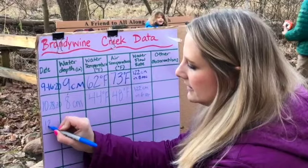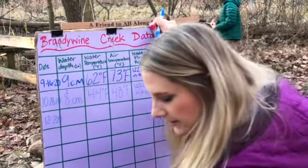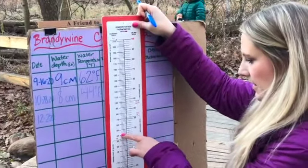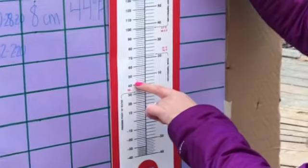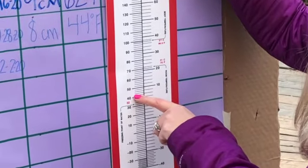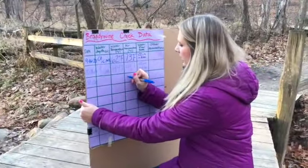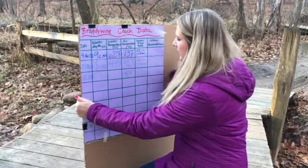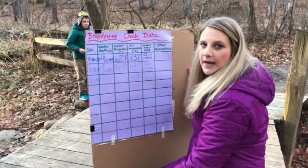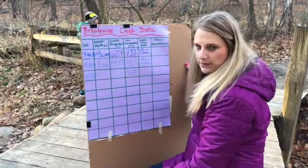So today is December 2nd. And let's look at our air temperature. So our air temperature today is right about here, kind of in the middle. So what would it be if it's a little bit lower than 45? That could be 44 or 43. And today the air temperature is 43 degrees Fahrenheit. Let's notice, when we came in October, it was 48 degrees Fahrenheit. So the air temperature is a little bit colder, but not by too much.